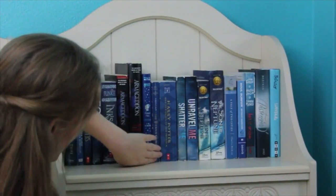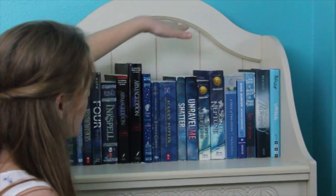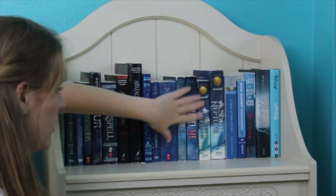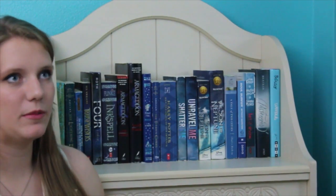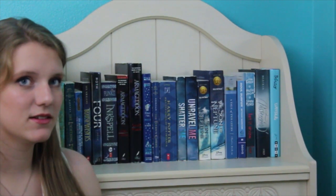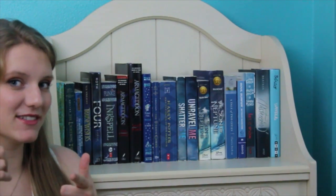The fifth book in the Harry Potter series, The Order of the Phoenix. Shatter Me and Unravel Me by Tahereh Mafi. I still have yet to read Ignite Me, Destroy Me, and Unite Me. But I have makeup tutorials on these coming soon.